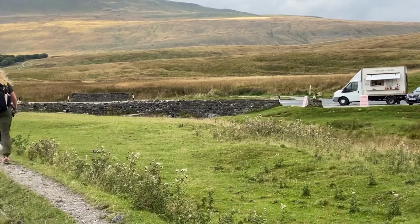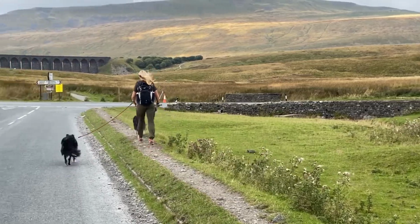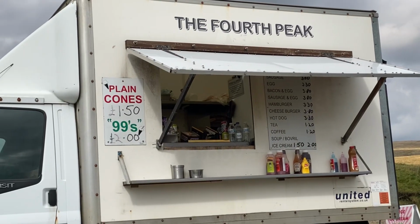Water, I would recommend you carry at least 2 litres of water each. There aren't many water sources, especially in the summer. But there is a kind of a burger van at about the 10 mile point at the Ribblesdale viaduct. You can buy water there, but I would carry at least 2 litres of water each, definitely.